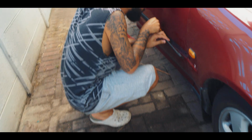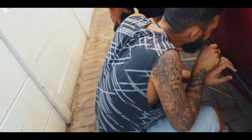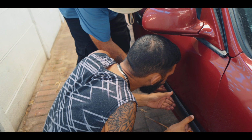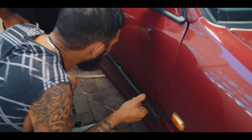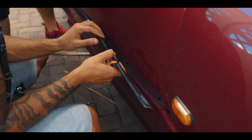Only the bottom top part. Yeah, but let's see if we can just do it. Oh, you need to slide it out of the clip. No, man. The clip stays like that. The clip stays in like that. Then you must slide it in, and then push it in.